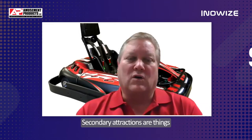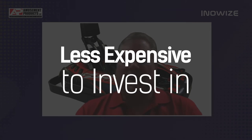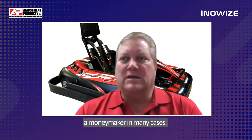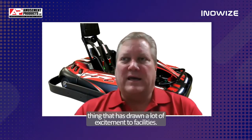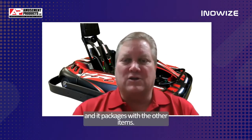Secondary attractions are things that are usually a little less expensive to invest in, also have a pretty good proven track record of being a money maker. In many cases, it's an up-and-coming thing that has drawn a lot of excitement to facilities, so it becomes somewhat of a draw itself, and it packages with the other items.